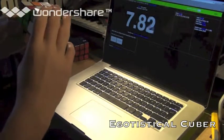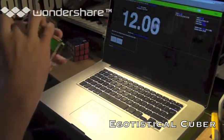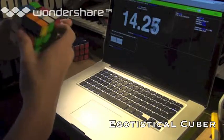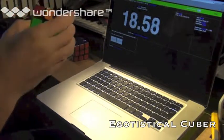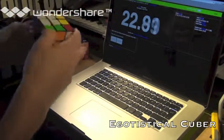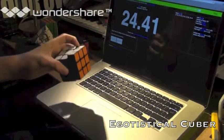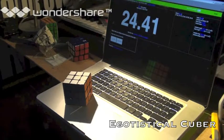There isn't too much time after the video, so I'm going to tell you now as this solve is going on. I got a best time of 21.05 seconds. That's an okay time. I think that was my third solve, and I was quite annoyed because that could have easily been a sub 20. My worst time was a 27.26, which is quite a bad solve for me, and the average was 25.14 seconds, which is pretty good for me.